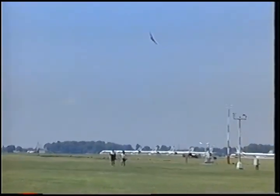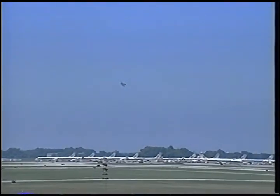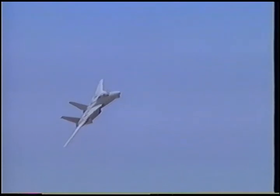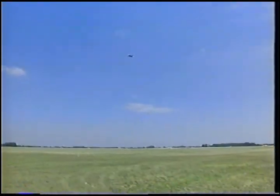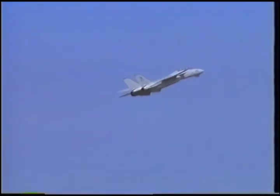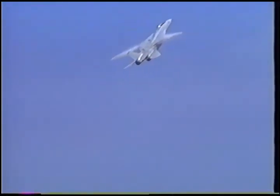That F-14A makes another tight turn, and that's really the key to dogfighting, isn't it? The ability of a plane to turn. Absolutely, Jim. The fighter pilot likes to get behind the other guy. Gives him a maximum opportunity to use his full array of weapons. Floating down the flight line here at Dayton now, that F-14 demonstrating a slow speed pass. He's got a lot of power there.